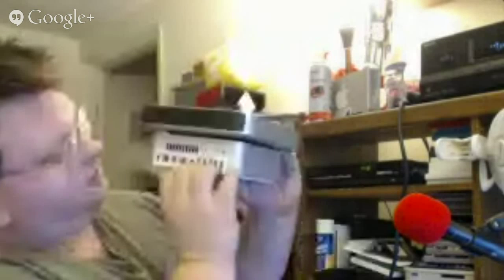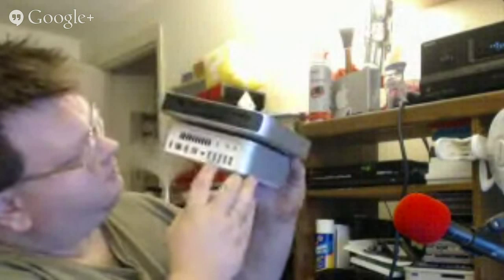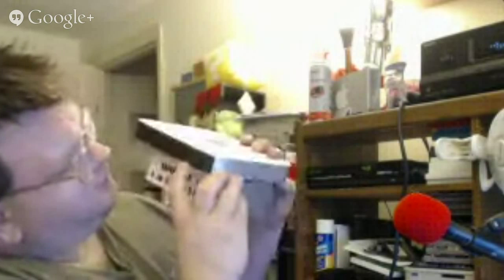Thunderbolt port, whereas this one had mini display port. 1, 2, 3, 4, 5 USB ports, 4 on here, and this comes with an SD card reader, so for pictures, headphones, and microphone, audio out, I think. It's the same thing as what's on the old Mac Mini. Apparently it can hook up to optical.